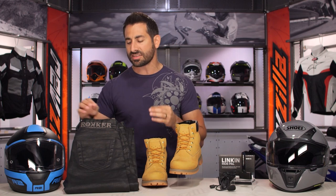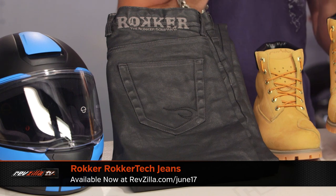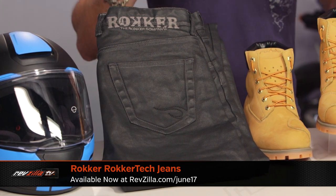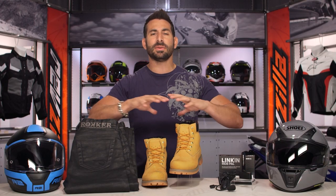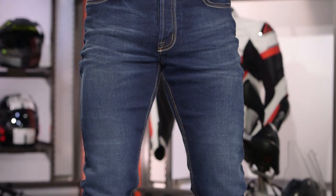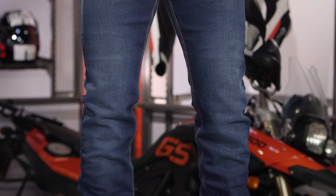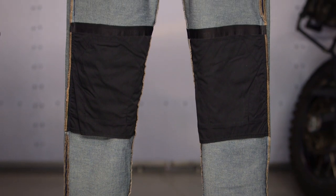From there, we get a little bit more stylish without losing our technicality. This is the new Rokker Tech jean. Now remember, Rokker makes super high-end jeans out of Switzerland. They're actually made in Portugal, designed in Switzerland, and their theme on these jeans is no seams. Now when you get into the Rokker Tech, what they've done is they've eliminated all extraneous layers of the material. So in the original Rokkers, you'd have your exterior premium denim. On the inside, you have your Dyneema layer, which will give either slide and abrasion resistance. On the Rokker Tech, that is actually worked into the outer shell.